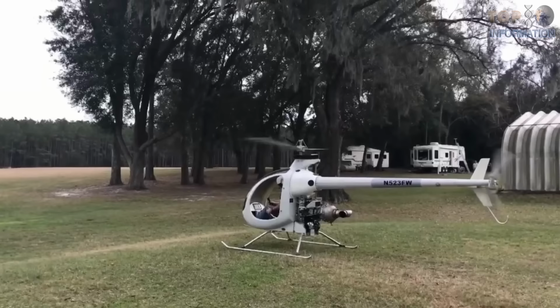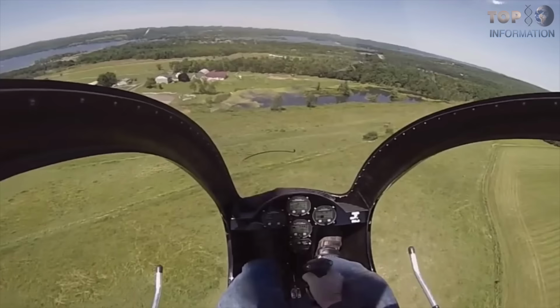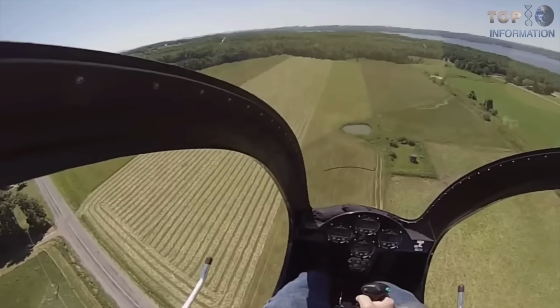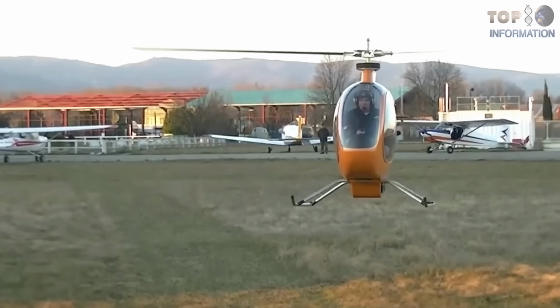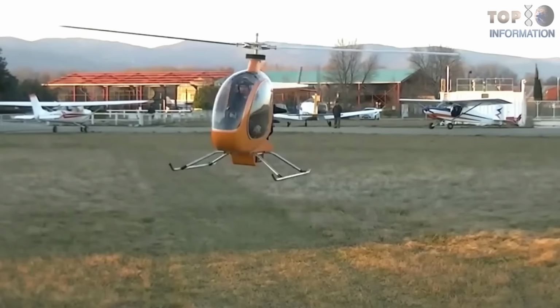Thankfully, it has a top speed of up to 85 miles per hour and is capable of flying up to 4 hours with 30-liter aux tanks. The Mosquito XE weighs 136 kilograms and is powered by 60 horsepower two-cycle two-stroke engines. Its improved version is the Mosquito XEL, which doesn't require any pilot license in the United States.